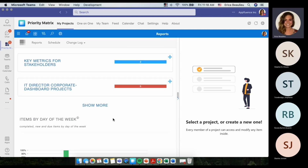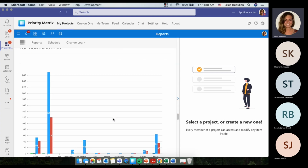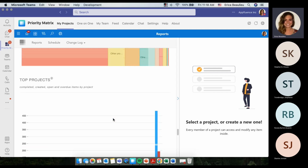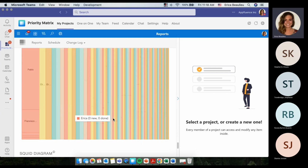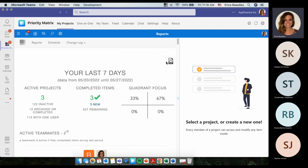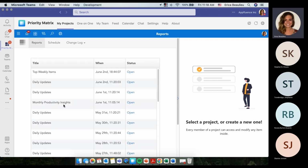These reports really go on forever. So like I said, if there's anything that you're looking for specifically, please just drop me a chat or send me a follow-up email and we can go through all of this together. You can export this to a PDF as well. Hopefully that makes sense. Happy to answer any questions about that report.